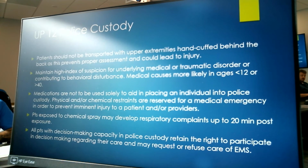Police custody: we don't want to transport them as long as their arms are handcuffed behind them, right? It's going to prevent us from being able to do an appropriate assessment, and it could lead to injury. And if that patient suddenly becomes unresponsive and we need to do something to them, then we've got to wait for law enforcement to get out their key, uncuff them, and move them around to the front, for us to lay them down and be able to treat them. And so we don't want to cause that delay in care.